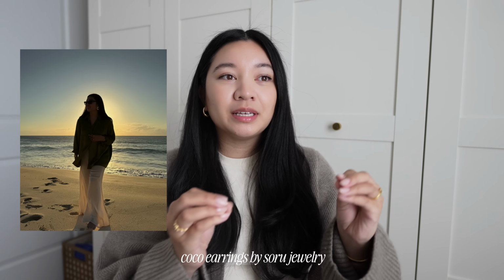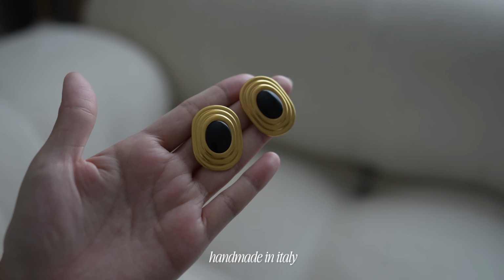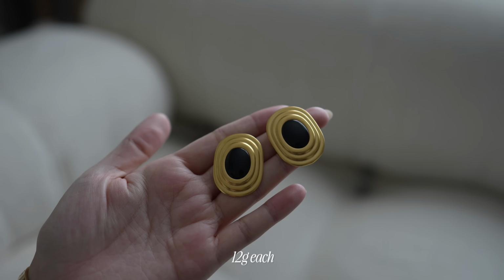I wore these beautiful earrings that were sent to me by Soru Jewelry. I'm normally like, let me stick with everyday pieces, and lately I've been having a little bit more fun. When Soru Jewelry reached out, I loved these, and I also loved how light they were. I think they're a perfect balance between statement but also can be worn with a gown or a dress, but you can wear them with jeans as well if you wanted just something to pop.